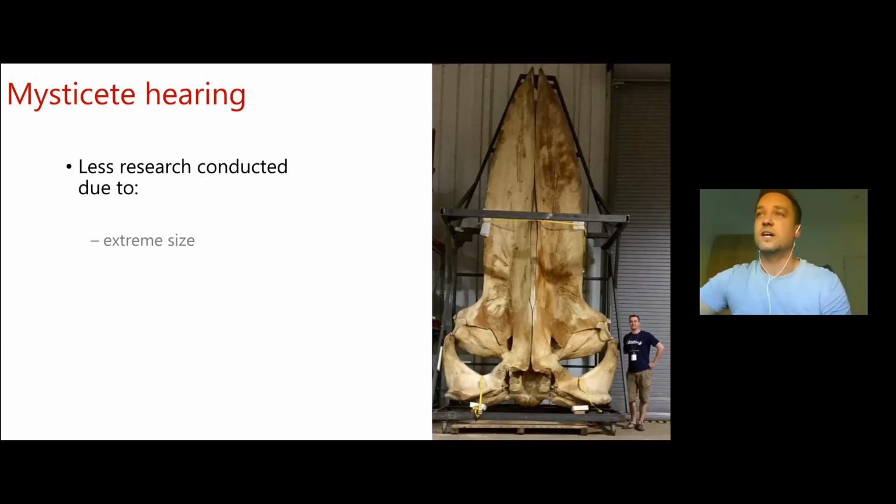The sheer size of these animals makes the logistics difficult. For example, with this blue whale skull that I'm standing beside, even if you just want to measure the length of it, you need a really big ladder. So even simple, basic morphometric measurements become a lot more complicated. And you can't put animals like this in a tank and observe them. Even in the wild, if they decide to dive deep for a while or swim off fast, it's very difficult indeed to try and study them in any meaningful way.